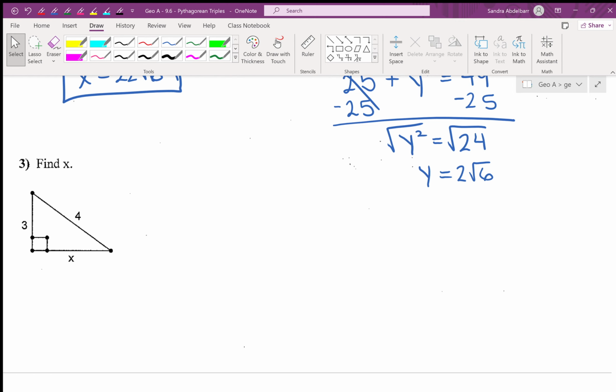Max. Good. If this were a 3, 4, 5 triple, the hypotenuse would have to be 5. All right, here the hypotenuse is 4, so this is not a triple. Does it make any sense to reduce or enlarge this triangle? No. What should we just do? Solve. We just solve using the Pythagorean theorem.